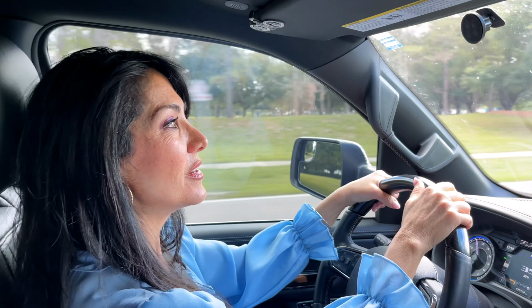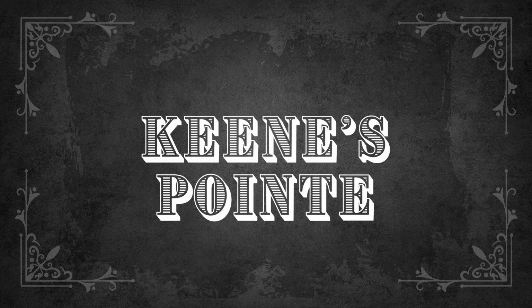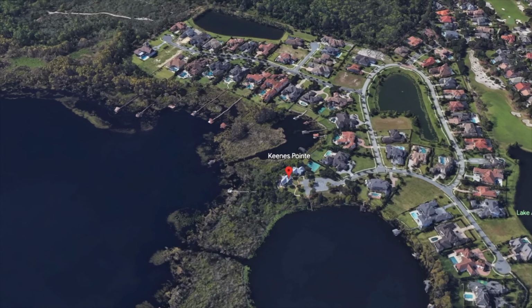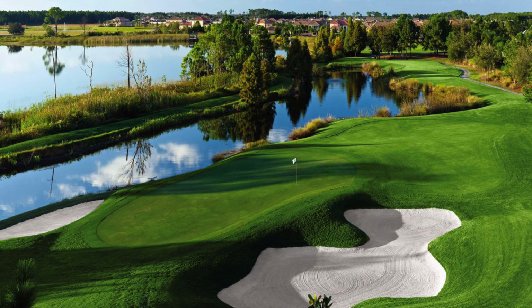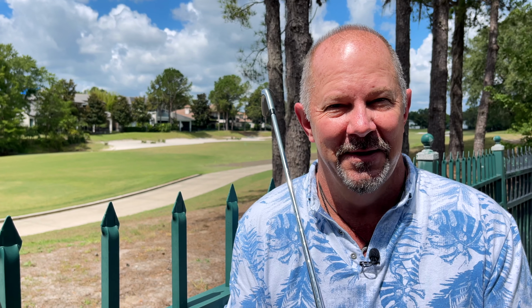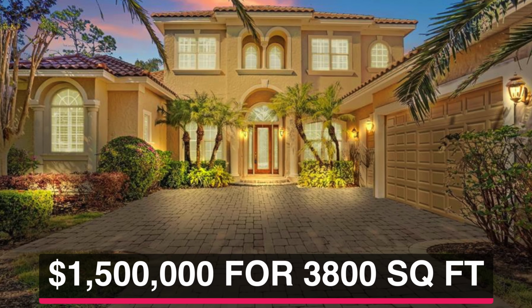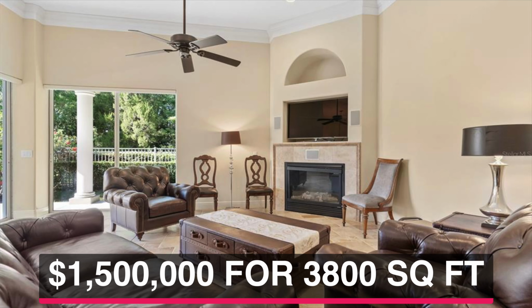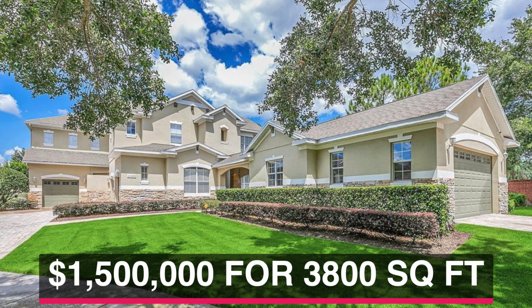And this leads us to another popular Windermere neighborhood, Keene's Pointe. Keene's Pointe is a 24-hour guard-gated community, and the world-class golf course is one of the main attractions designed by Jack Nicklaus himself. There are more than 1,000 homes that surround this golf course, and if you moved here just to play golf, we'd understand. The median sales price for the last 12 months is $1.5 million for a 3,800 square foot home. Many of the homes are custom built and all have access to the Butler Chain of Lakes.